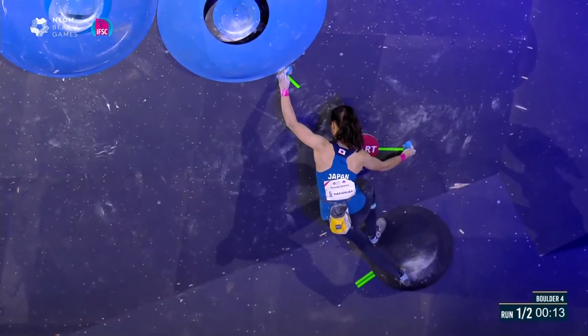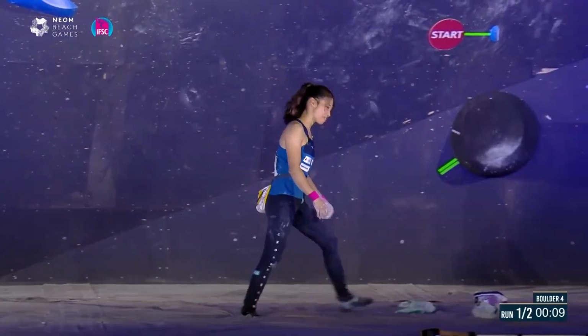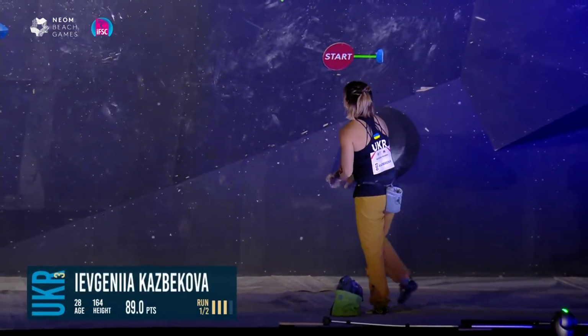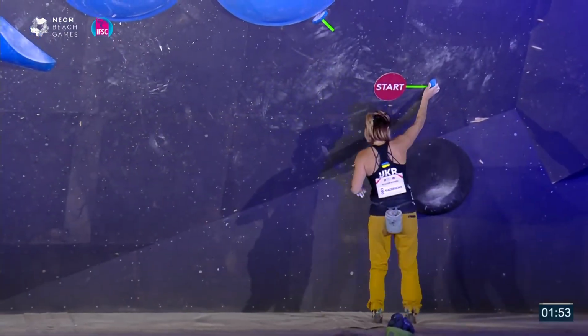Preparing herself for her round. I don't know if it's a good strategy or not, but I'm not climbing, I'm just watching. And I think Mal might be done now, yeah. So, Genya with 89 points in the running here for a podium spot.